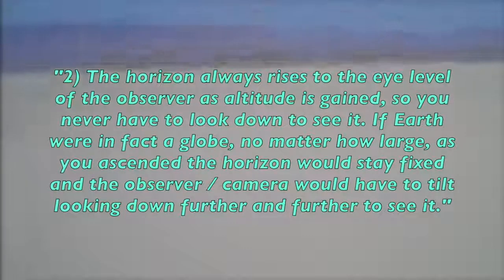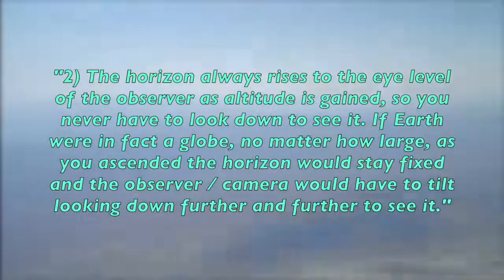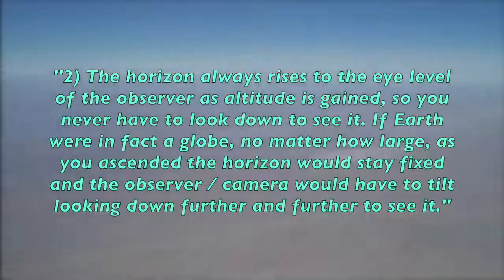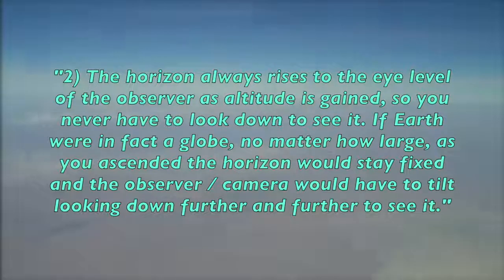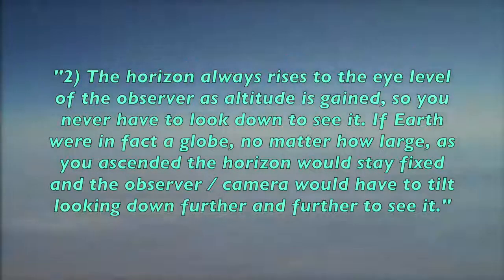Claim 2: The horizon always rises to the eye level of the observer as altitude is gained, so you never have to look down to see it. If Earth were in fact a globe, no matter how large, as you ascended, the horizon would stay fixed and the observer would have to tilt looking down further and further to see it.